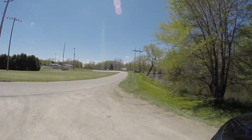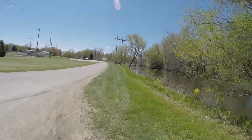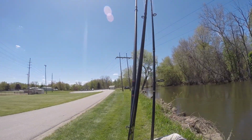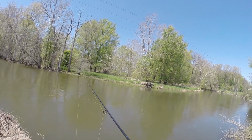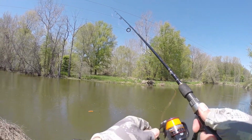So one of the biggest largemouth I've caught out of this river system was up here underneath this tree. Hopefully I sound okay. It's a little windy over here. This is a deep little spot. And that's the nice thing about the Ned rig, is you can just kind of drop it down in a hole, and normally if there's something down there, it'll at least nip at it, give you an idea. Oh, there's a smallmouth.